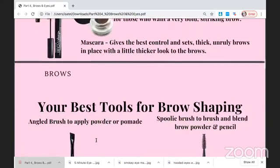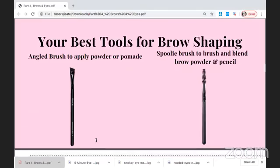And so the best tools to use for brow shaping is an angled brush, to really create those hairline strokes on your brows. And then a spoolie brush to brush through what you've created, just to make it look a little natural and not so drawn on.